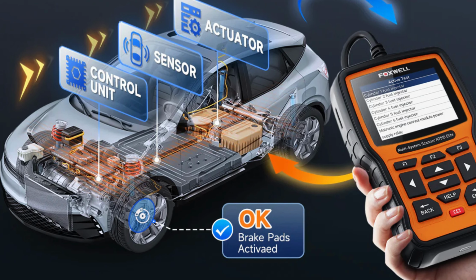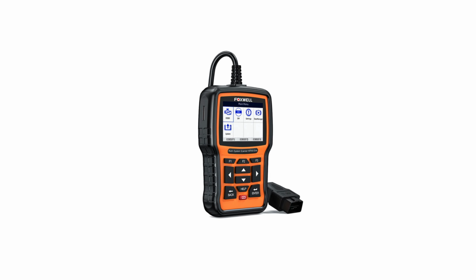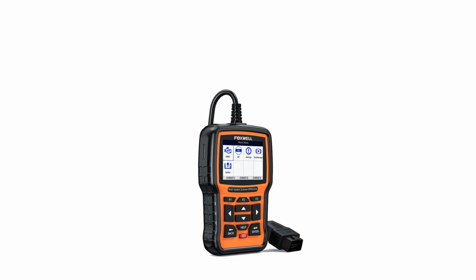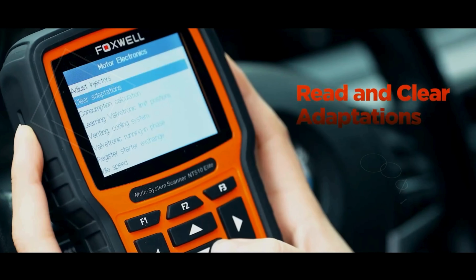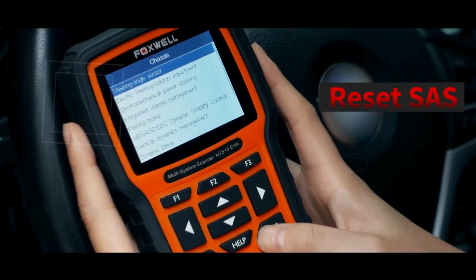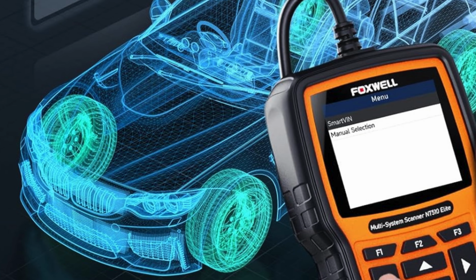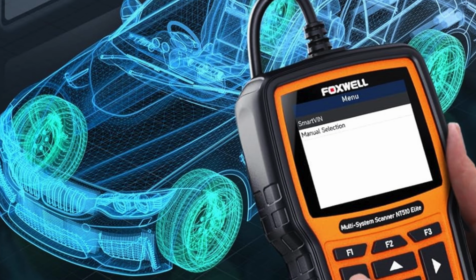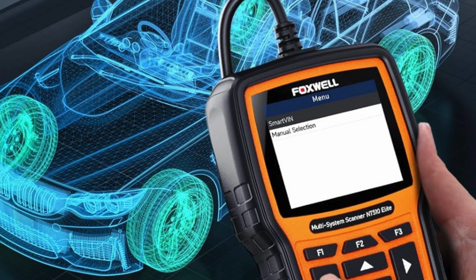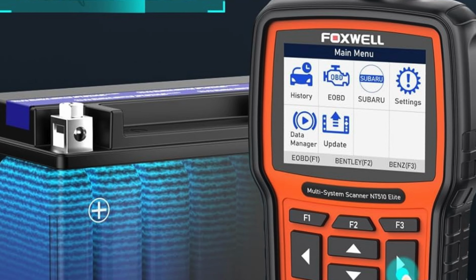With its pro-level tests, the NT510 Elite's bidirectional control feature helps identify the root cause of any fault code, ensuring accurate repairs and optimal vehicle performance. After a battery replacement, registering the new battery is just one click away, saving you time and money on dealer visits. Plus, the built-in emission diagnostic functions allow you to pre-check your vehicle's readiness before state smog checks.